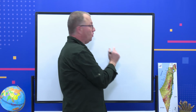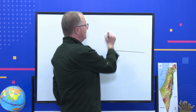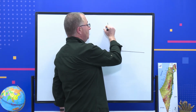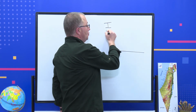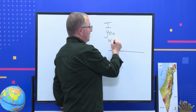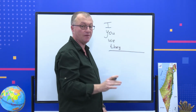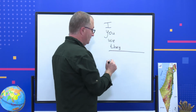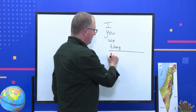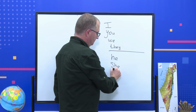I'm going to divide the board into two. I'm going to divide the board into what we call pronouns, shemot guf, and we have I, you, we, and they. And I've put them together for a specific reason, and I'll show you in a minute. I'm also going to put at the bottom, which pronouns are missing? We've got he, she, and it.